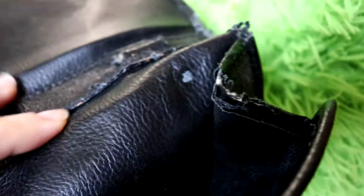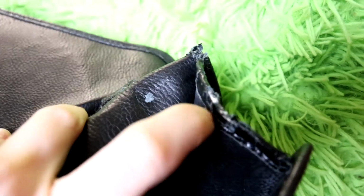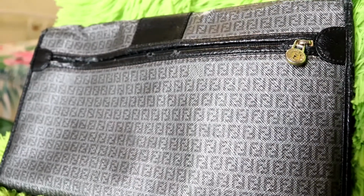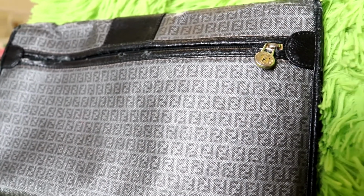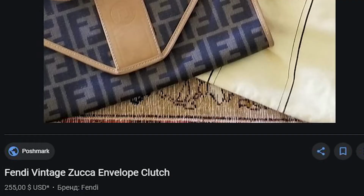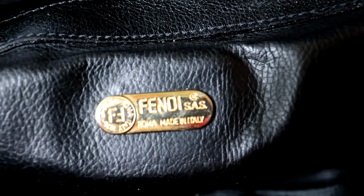I kept it for so long for maybe different occasions, but it never happened. I tried to restore it and make it look better, because you see different rips and tears, not the best quality of the bag. But it never worked out, so I tried to sell it. If you are looking for this kind of clutchy Fendi vintage series, it goes for up to $300 or even higher. That's why I tried to sell it.